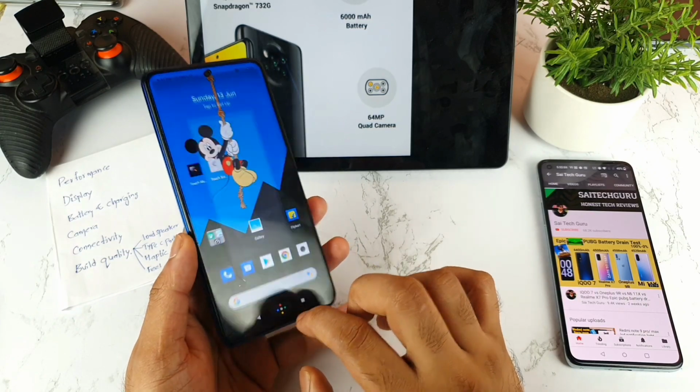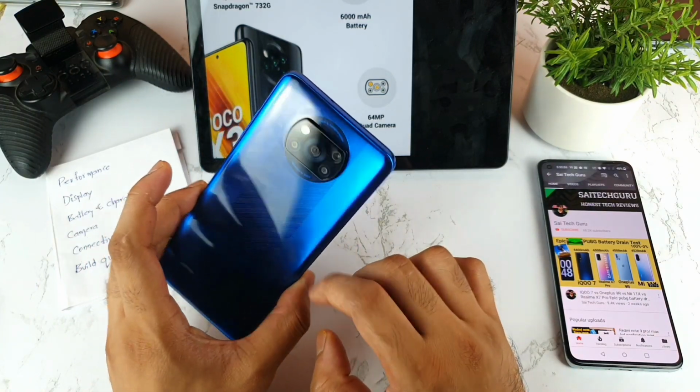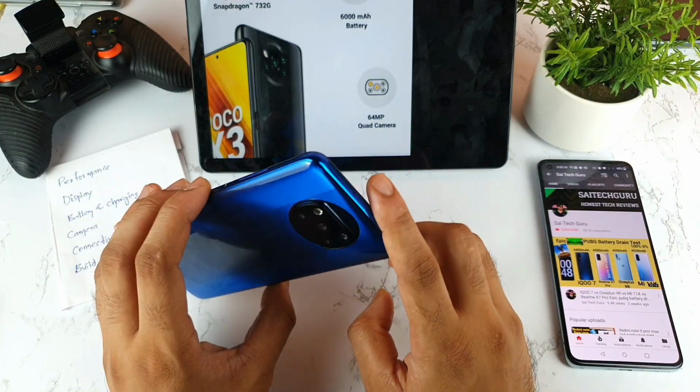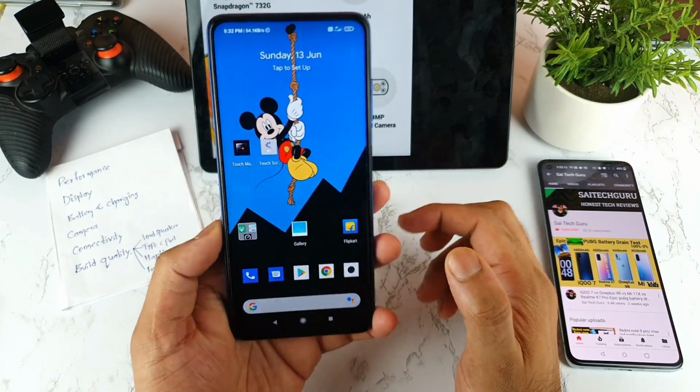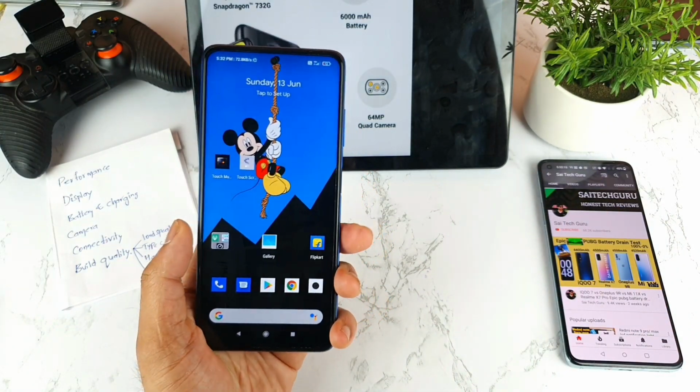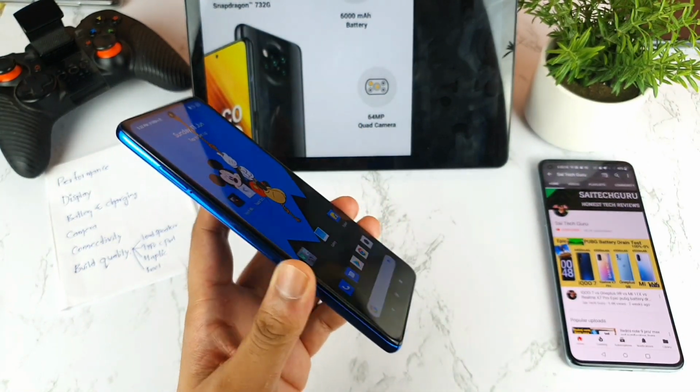Even the feel is slightly a problem, friends, because the phone weighs close to 223 grams. That is quite heavy compared with other smartphones. Nowadays we are getting only about 175, 185 or 195 grams. So that's quite disappointing in terms of weight, which is the only problem.